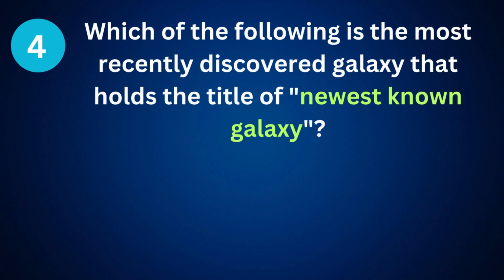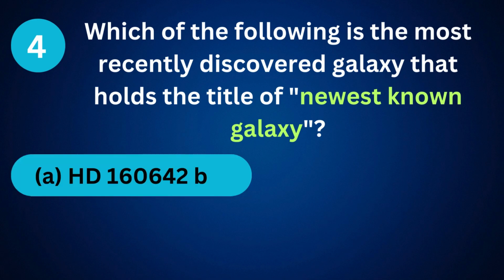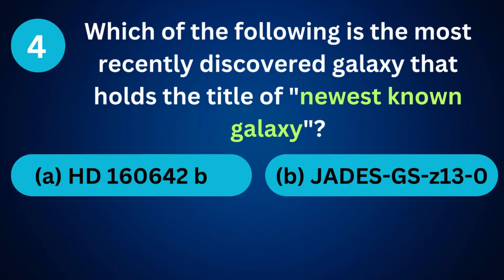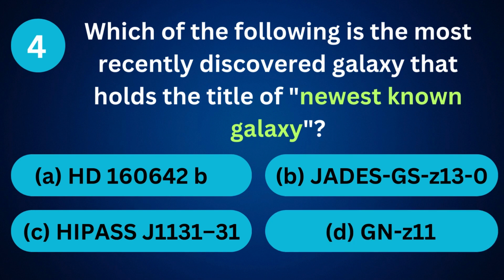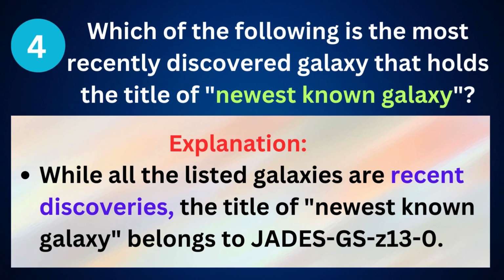Question 4. Which of the following is the most recently discovered galaxy that holds the title of newest known galaxy? A. HD 160642b, B. JADES-GS-z13-0. C. HIPASS J1131-31. D. GN-z11. Answer: B. JADES-GS-z13-0.